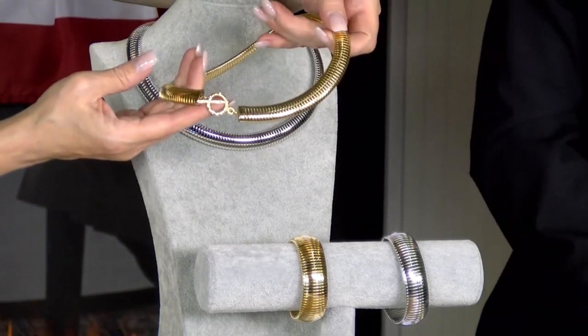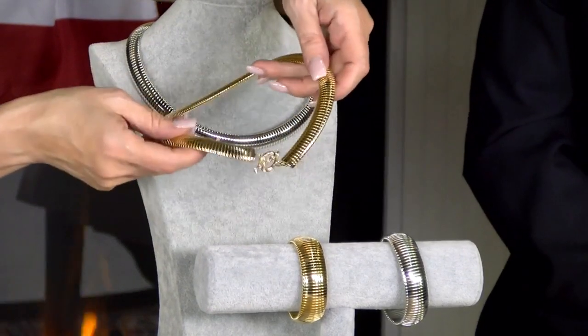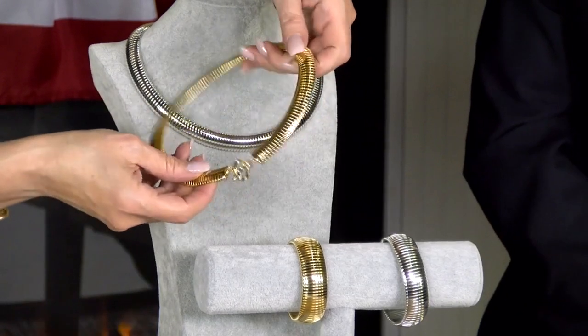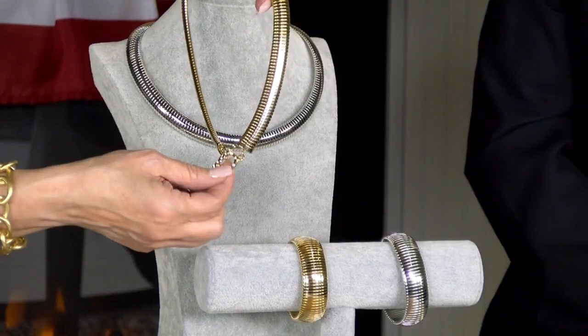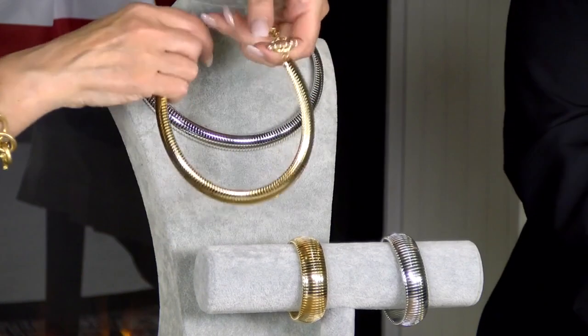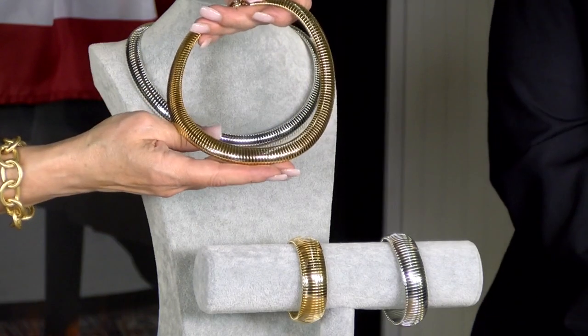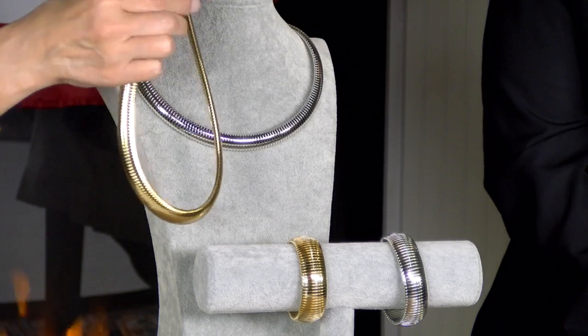Then it has this gorgeous, gorgeous toggle with the stones that David was talking about earlier, because we have two with the toggle. You can literally wear this in front and hang something off of the toggle, an enhancer. You can wear it to the side and make it just part of it, or put it in the back and it's nothing but wow. Nothing but wow. And this is bold and gorgeous.